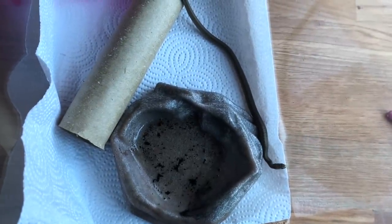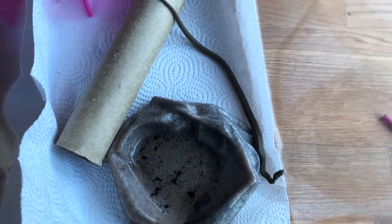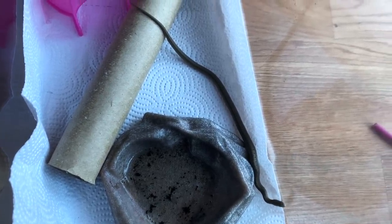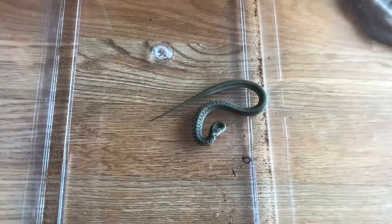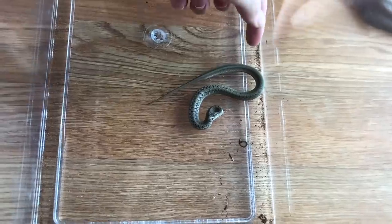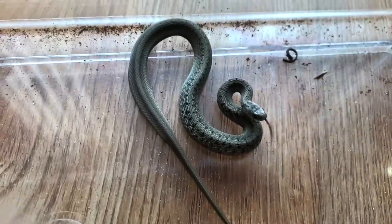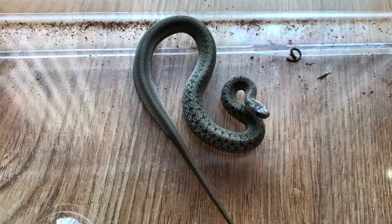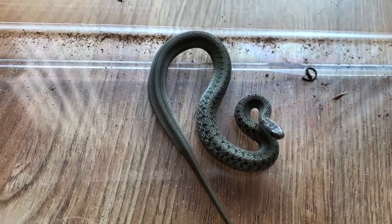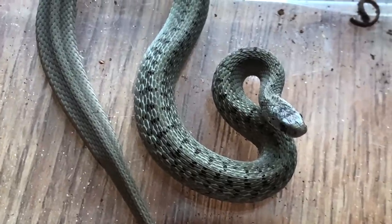Now you might be wondering what a snake so tiny eats, and the answer is earthworms and other soft-bodied insects. So this snake doesn't really eat rodents at all. It's super small, so we've been feeding it earthworms and it's taken a few, so that's a good sign. But I do plan on doing an all my pets video very soon, and once I do that, I should have its permanent enclosure ready and I can keep you guys updated and show you how it is going then.